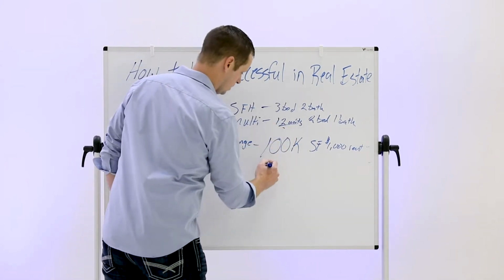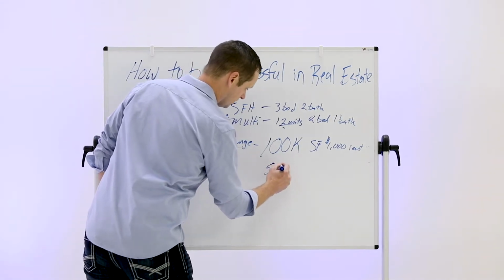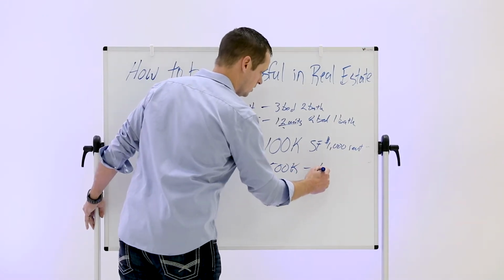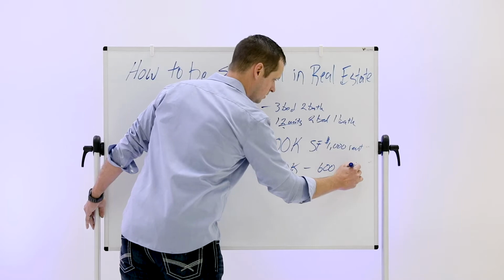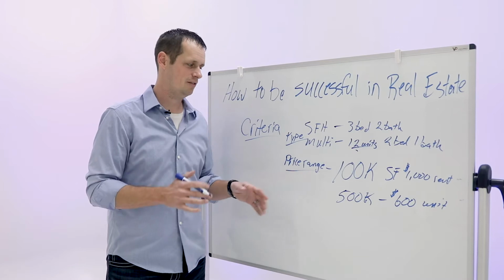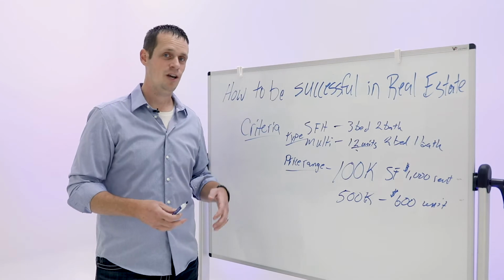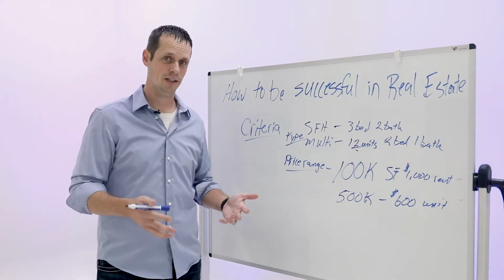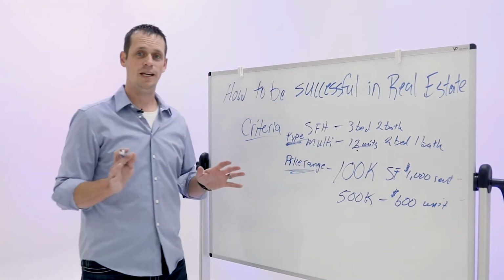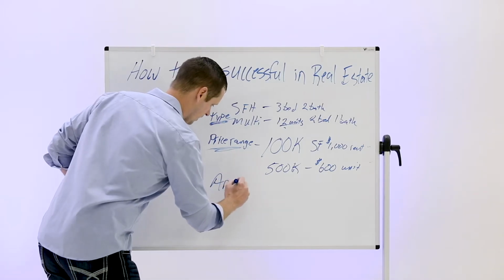With this 12 units, you know, you're going to have to pay $500,000 for that. And you want all of those units to be renting for $600 a unit. Again, we can talk in great detail about this in another video, but these are some kind of rough numbers and something that you're going to want to establish when you get started buying your long-term real estate. Okay, so the type of property, the price range that you want to be in, and what's comfortable for you, and the area. That's the last one in the criteria, the area.